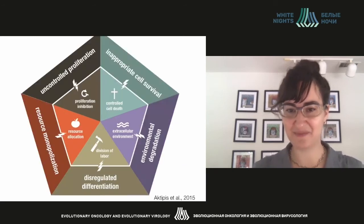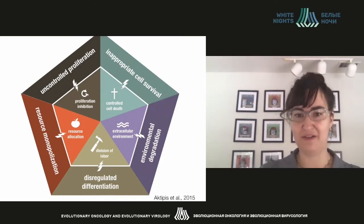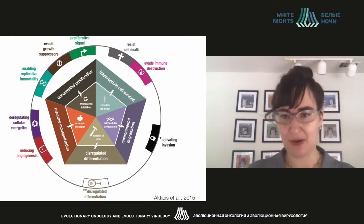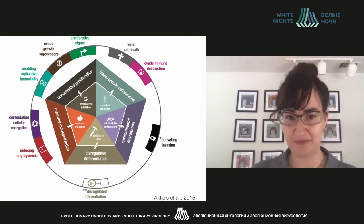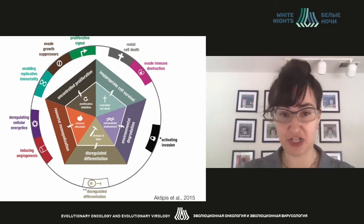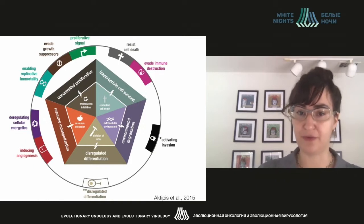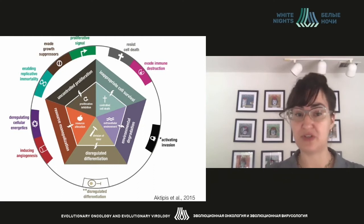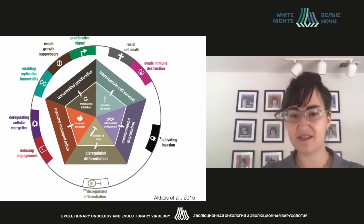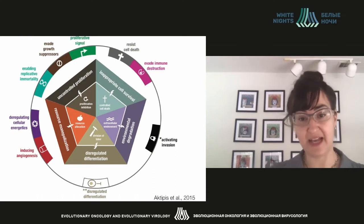Yes, please. And then when these break down, we have cancer, when the foundations of multicellular cooperation are compromised. Now, many of you, I'm sure, are familiar with the hallmarks of cancer. What's quite fascinating is the hallmarks of cancer map on quite well to this cellular cheating framework. There are several hallmarks that are within the categories of uncontrolled proliferation and inappropriate cell survival, also resource monopolization. And interestingly, dysregulated differentiation is not technically one of the hallmarks, but it is something that pathologists are very attentive to when they are diagnosing cancer.